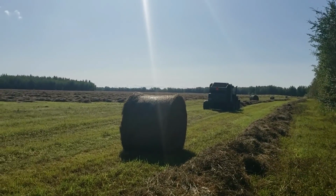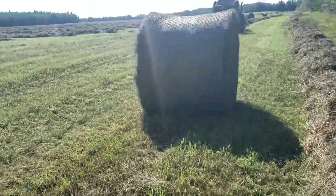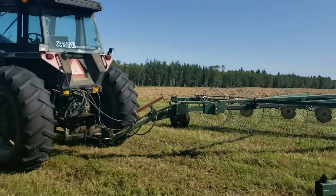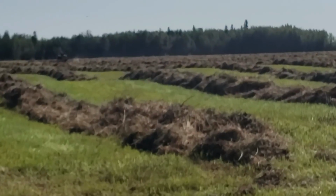Good morning. How's everyone going today? Oh, let's check this hay. Oh, yeah, that's not bad. Start baling right away. I'm just gonna rake here for the time being before Shaun gets here. He's bringing the other baler. So Dad is already raking down there.